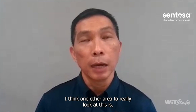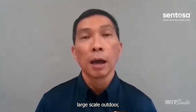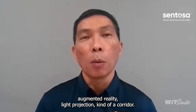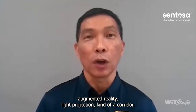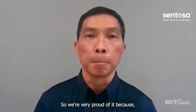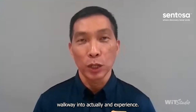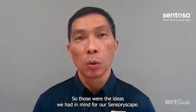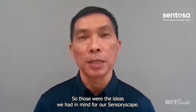I think one other area to really look at, this is indeed one of the very first in Southeast Asia, large scale, outdoor, augmented reality, light projection kind of a corridor. So we're very proud of it because we turned a typical walkway into actually an experience. So those were the ideas we had in mind for our Sensoryscape.